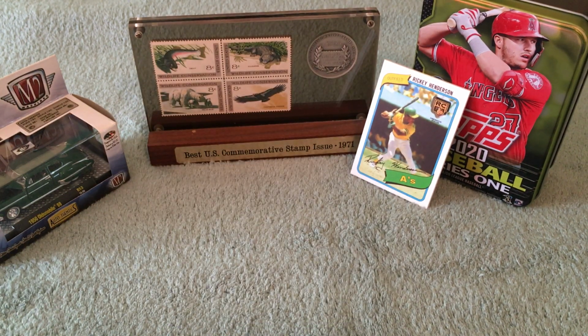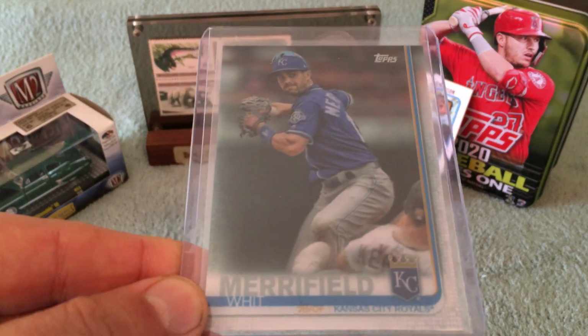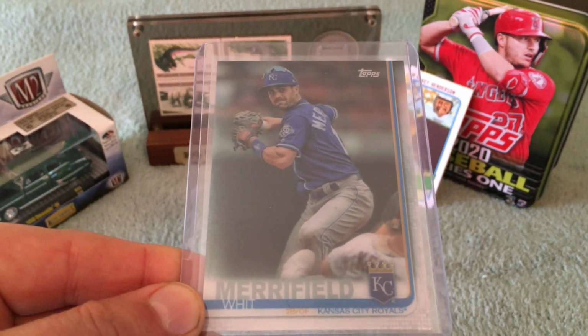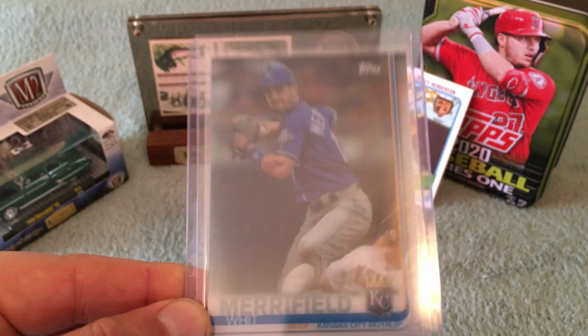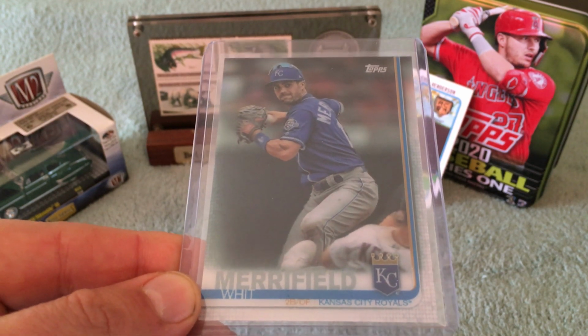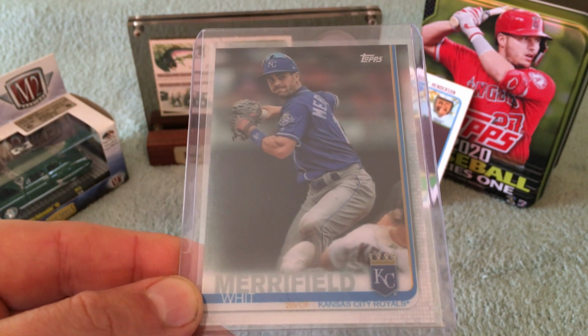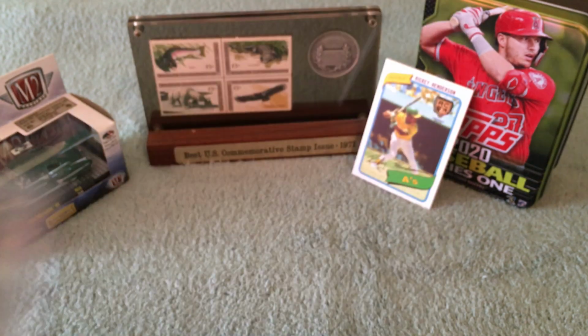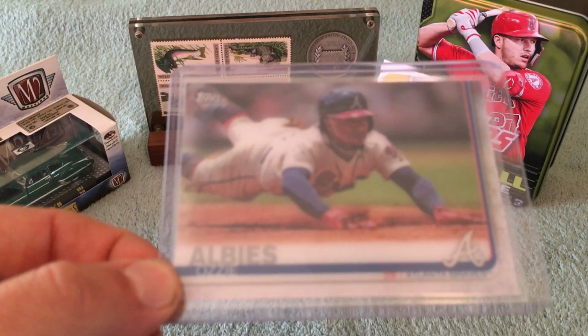There's Machado, an underrated player here. He's had two solid years in numbers. Whit Merrifield for the Royals, real consistent, and that's what you want to see out of a young player, consistency. He's an unheralded star, I think. There's Whit Merrifield.